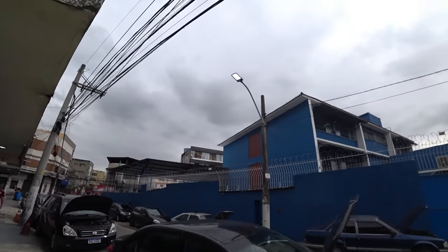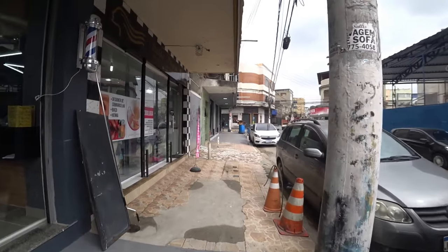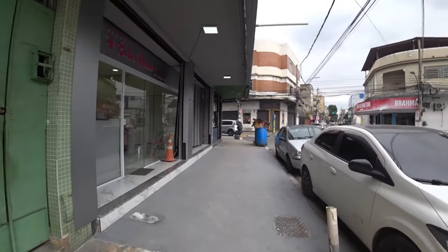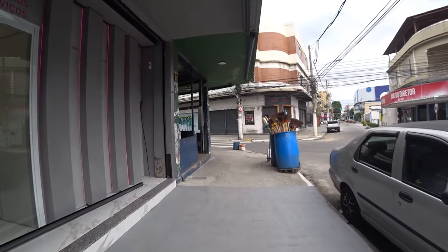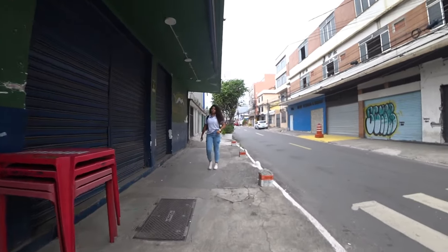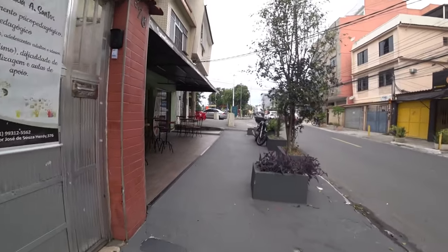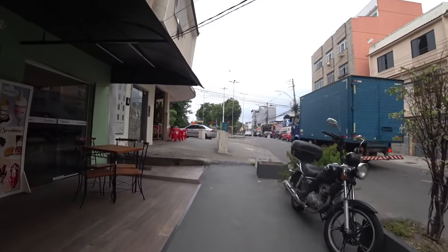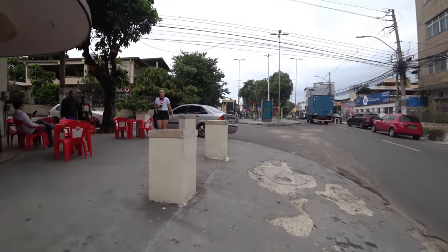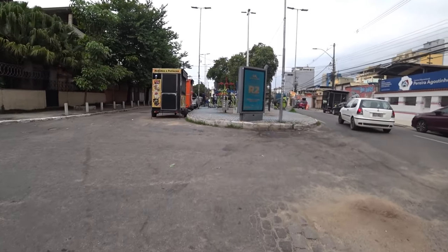Look at the barbed wire on the top of this school, I guess. I guess it's not what it once was. Trying to remember the exact directions to my old place. Not far now. Get a lot of looks.